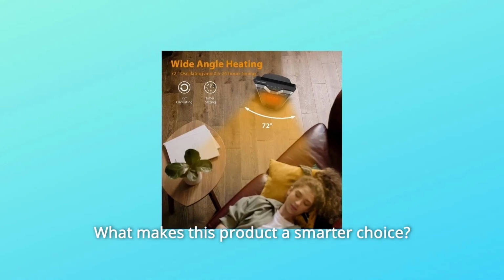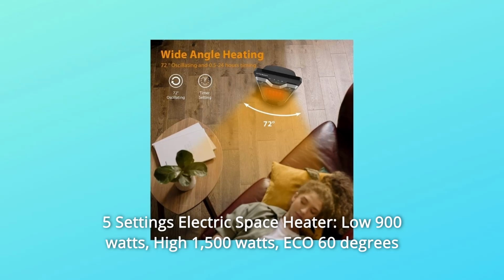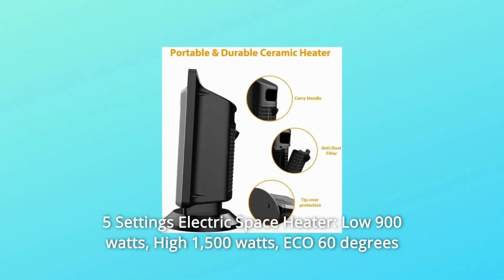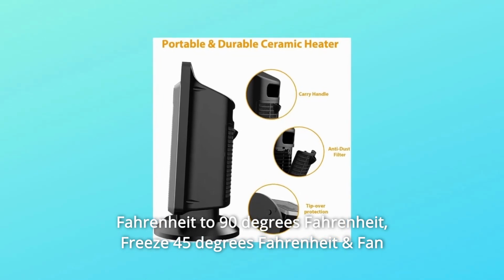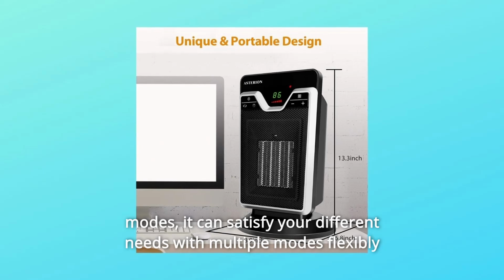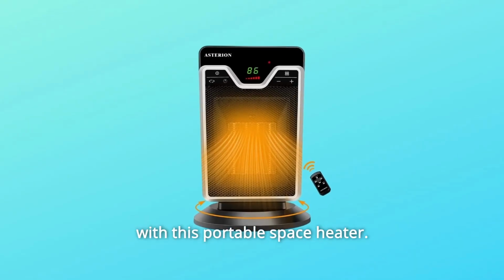What makes this product a smarter choice? Number 1. 5 Settings Electric Space Heater. Low 900 watts, high 1500 watts, eco 60 degrees Fahrenheit to 90 degrees Fahrenheit, freeze 45 degrees Fahrenheit, and fan modes. It can satisfy your different needs with multiple modes flexibly with this portable space heater.